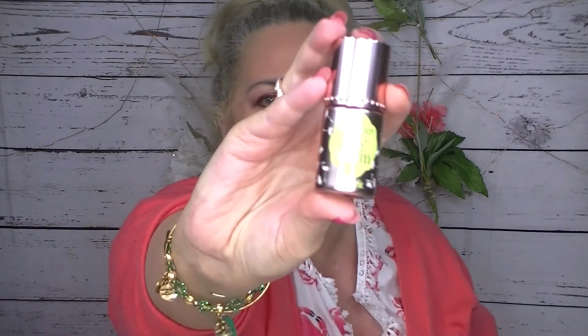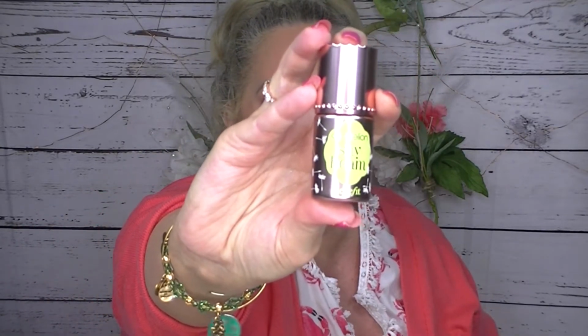I'll just say okay. Next is the Dandelion Shy Beam highlighter from Benefit. It's not one of my favorite things. One, it's a matte highlighter, so it doesn't add any shine whatsoever, and it's a liquid. I'm not big on liquid highlighters either. I'm going to hang on to this and play with it a little more, but I don't think it's something that's going to last in my collection for very long. I hate to say that, I really do.